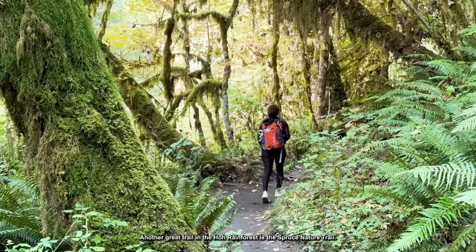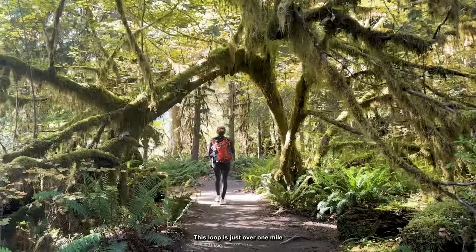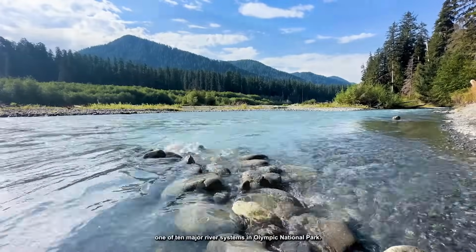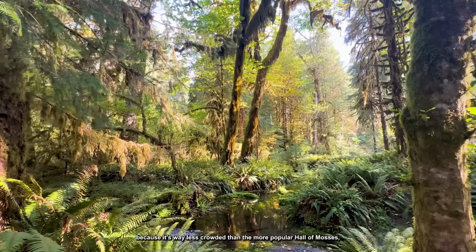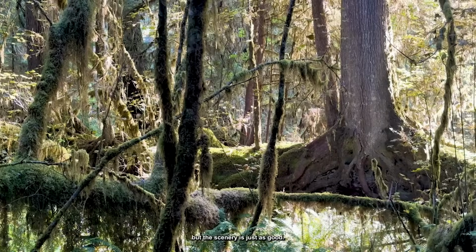Another great trail in the Hoh Rainforest is the Spruce Nature Trail. This loop is just over 1 mile and gives you a look at old and new growth trees as well as the Hoh River, one of 10 major river systems in Olympic National Park. The Spruce Nature Trail is also nice because it's way less crowded than the more popular Hall of Mosses, but the scenery is just as good.